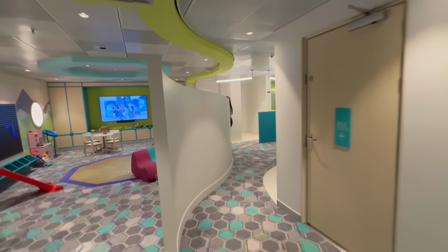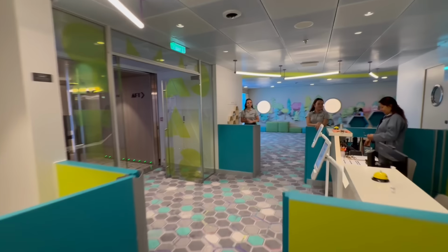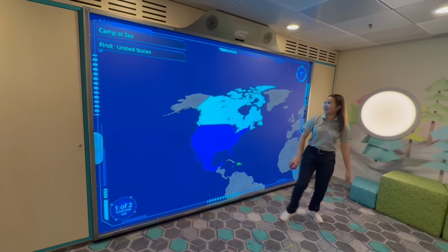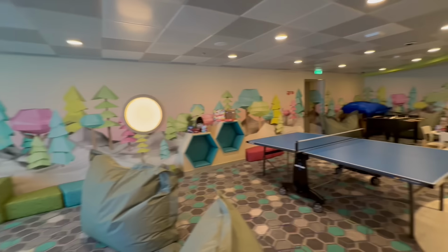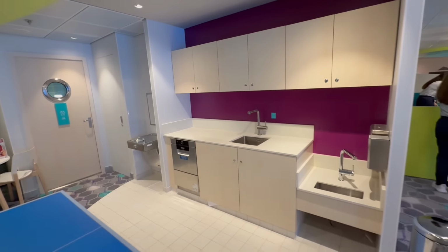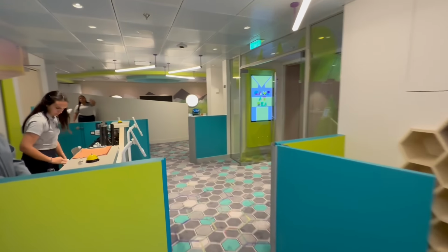Then there's another side that has a full interactive studio. In this interactive place, you can play really cool games to learn. Camp at Sea is all about learning while at sea, but also having fun while doing it. And you can see here on Celebrity Xcel, you have a really cool interactive screen that kids can play with all day long. You also have ping pong, foosball, and some really good board games as well as card games. Hand washing, of course, to stay safe and clean, away from germs, but you also have bathrooms here as well. So for those little ones, you can come enjoy Camp at Sea.